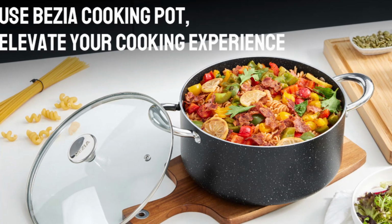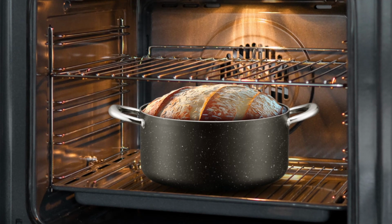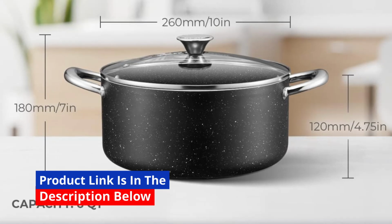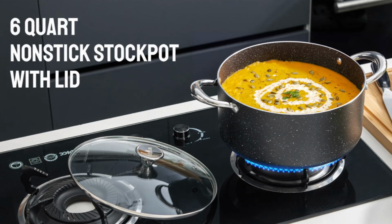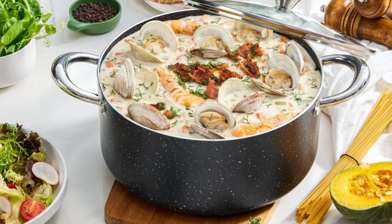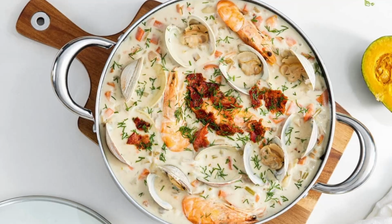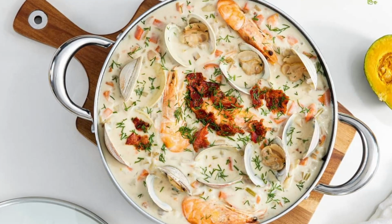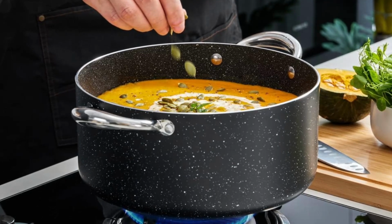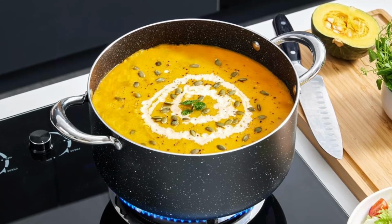Key features and benefits of the Bezia 6-quart nonstick stock pot. Free from harmful chemicals. One of the biggest concerns in today's cookware market is the use of toxic chemicals. Fortunately, the Bezia 6-quart stock pot is crafted with a healthy granite coating that is free of PFOS, PFOA, and other harmful substances. This means you can cook with peace of mind, knowing that no dangerous chemicals will leach into your food. Retain nutrients in your meals. The non-toxic coating also preserves the flavors and nutrients of your ingredients, ensuring your meals are as nutritious and delicious as they are safe.